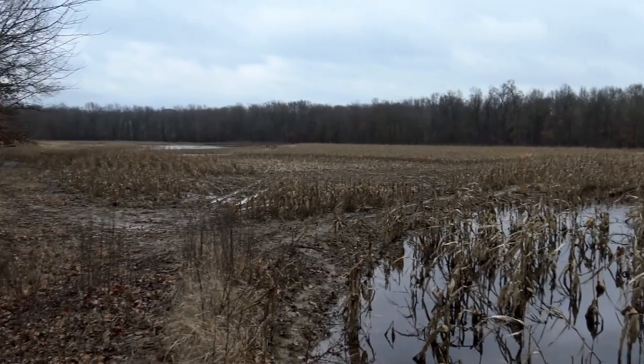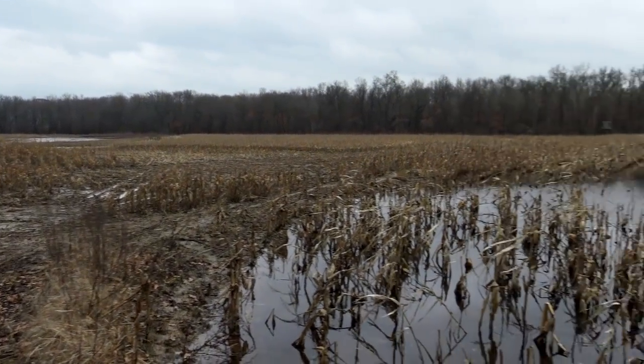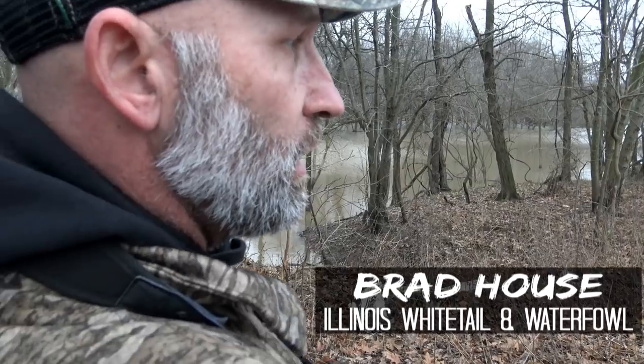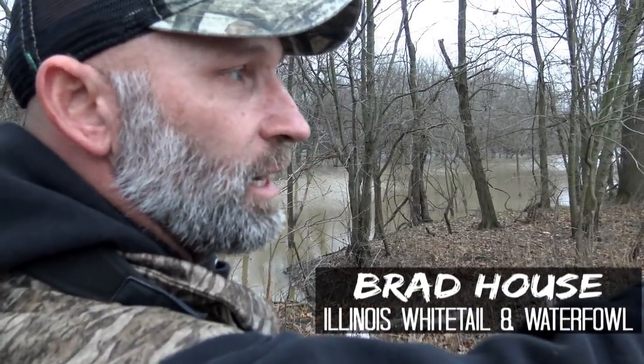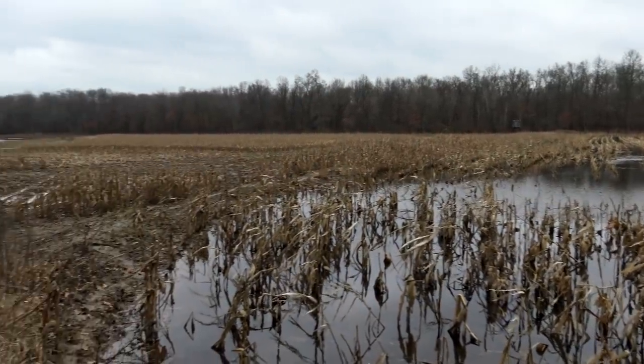Basically, what we have here is water all out here, Big Woods bedding area over here. But in amidst all this water, we have an island, dry land, and right in front of that box stand is a levee and a tractor path that they cross. It's gonna put the deer 15 yards from that box stand as they cross to get to this dry land.